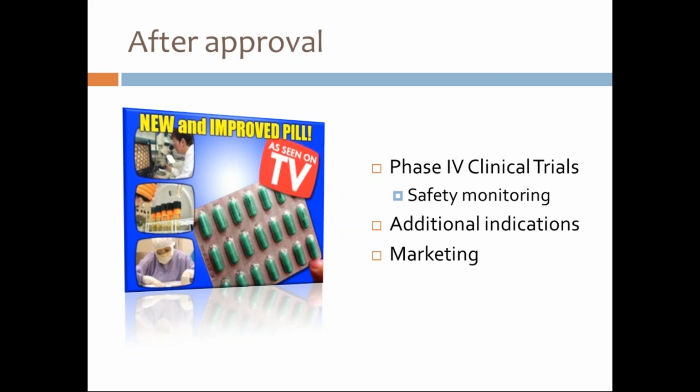And this is also now when you can start repurposing your drug for maybe additional indications. In oncology, you could think, okay, it's approved for breast cancer, and let's look at it in prostate cancer. But sometimes they can be completely unrelated indications. Because of the way the biology works, sometimes one drug can have effects in 2 or more different indications.